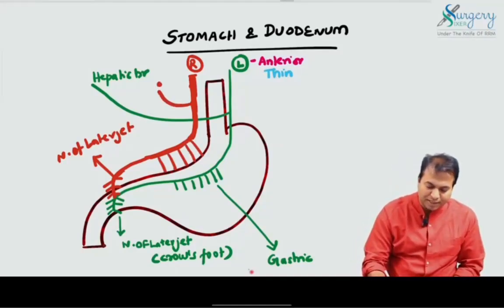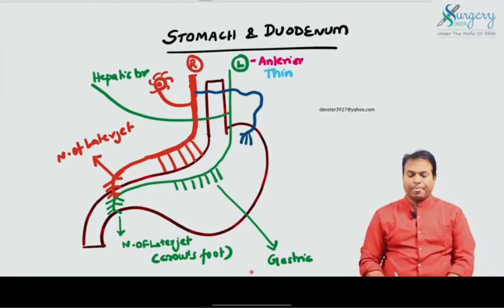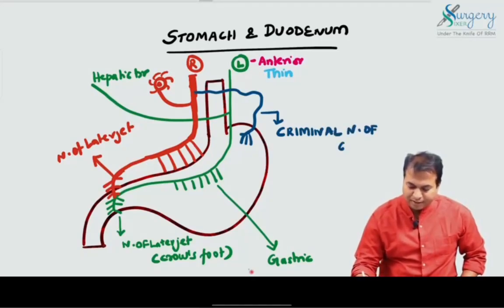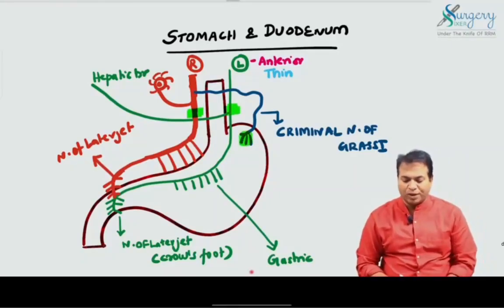This gives a branch to the celiac plexus, and a very important image-based question asked in the FMG exam is this. This is one branch coming from the posterior vagus nerve supplying the fundus like this. This branch is known as the criminal nerve of Grassi. Why is it known as the criminal nerve? Because when we do truncal vagotomy at this level, this fellow escapes, and therefore it causes recurrent ulcer in the fundus. That is why it is known as the criminal nerve of Grassi.